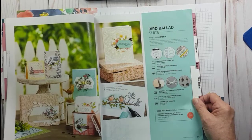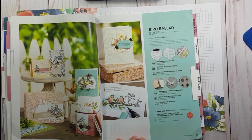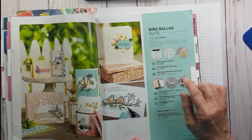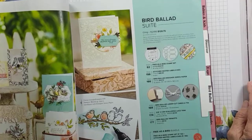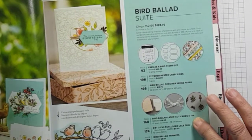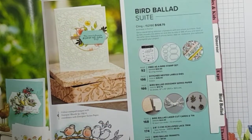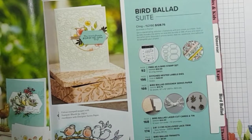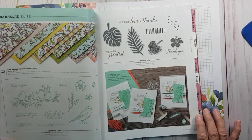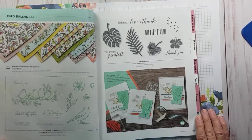Sorry, I missed one. This is a beautiful suite. It's the Bird Ballad Suite, and it has a tin with laser cut cards in it, 12 laser cut cards and 12 envelopes, and you can see some of the samples here that you could create. You could even decorate the tin and give it away, and it's just beautiful. The paper is gorgeous. I just love the papers in this catalog. They're all beautiful. What can I say?